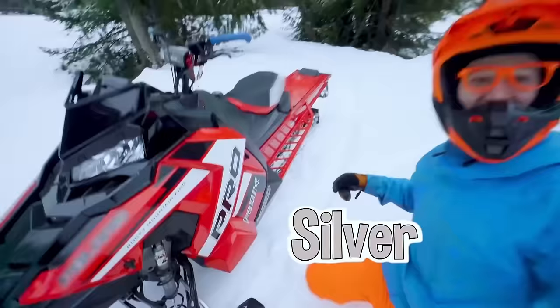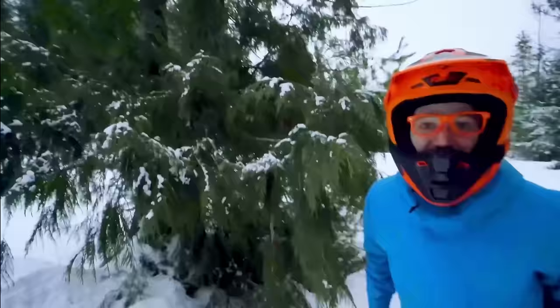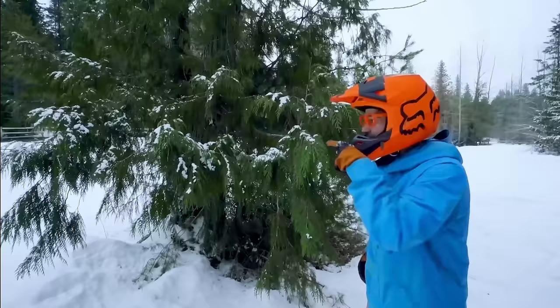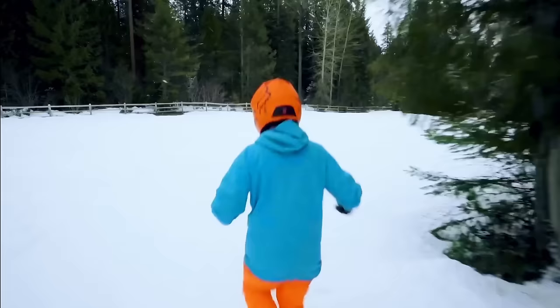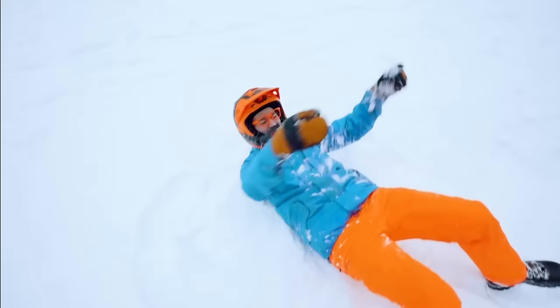Whoa! Look at this tree! What color is this tree? Looks like I see green and brown and what else? Yeah! The snow is white! Let's go! I love playing in the snow! But it's so cold! Woohoo! Yeah! Yeah!